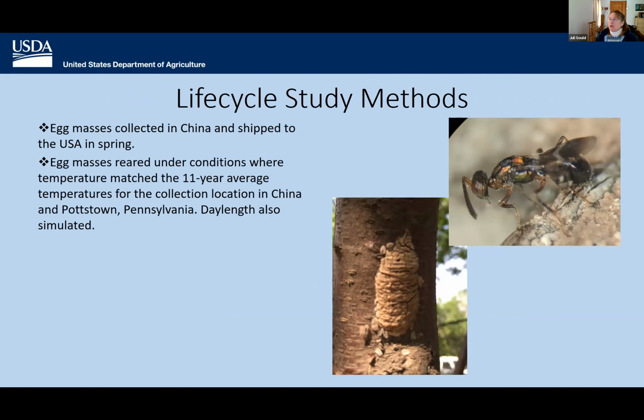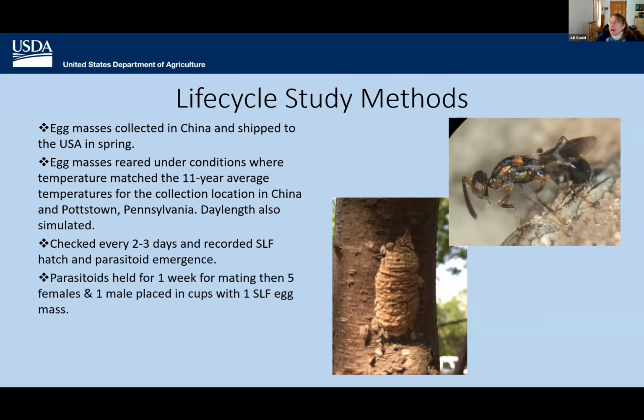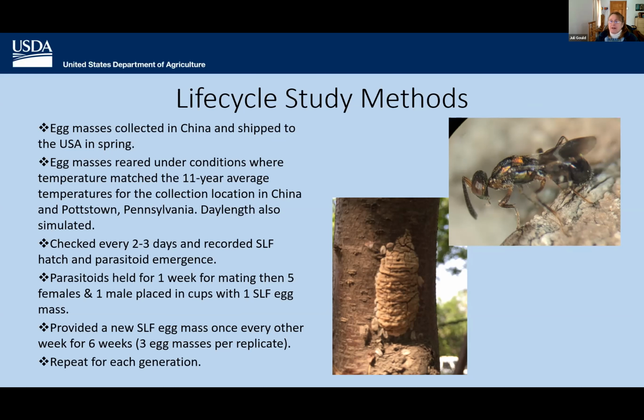And we also simulated the day length that they experienced. We checked emergence every 2 to 3 days. We recorded when spotted lanternfly hatched and the parasitoids emerged. We held the parasitoids for 1 week for mating, and then we set up 5 females and a male in a cup with a spotted lanternfly egg mass, gave them another one 2 weeks later, another one 2 weeks later, for a total of 6 weeks with 3 egg masses. And we repeated this for subsequent generations.